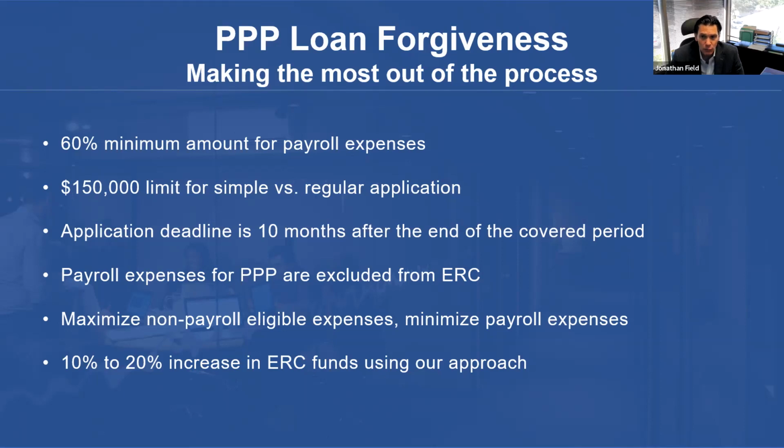Sure. So I did want to touch on the PPP loan forgiveness process. We've helped a lot of businesses with this to make sure they're maximizing it. These are just highlights. They very much simplified the process, and I'd have to commend the SBA. If you have under $150,000 and your lender worked with the SBA, they've streamlined the forgiveness process. But it's important to note that 60% is all you need to spend on payroll expenses to get 100% forgiveness. This is important because it frees up wages that you could use towards your employee retention credit.